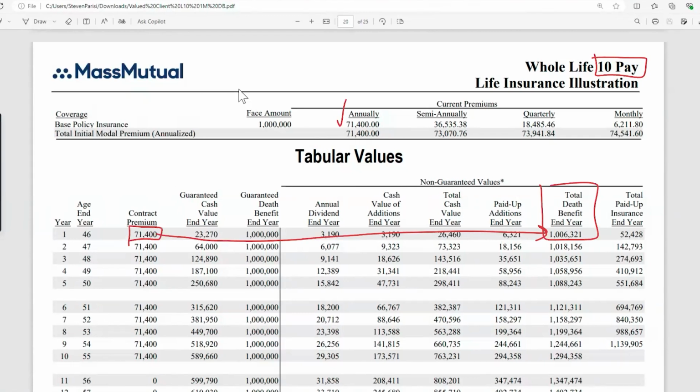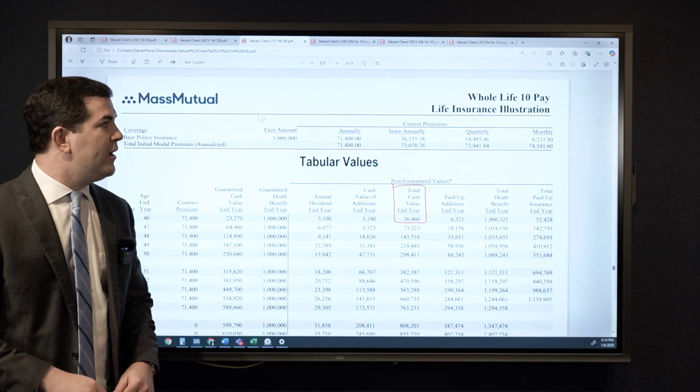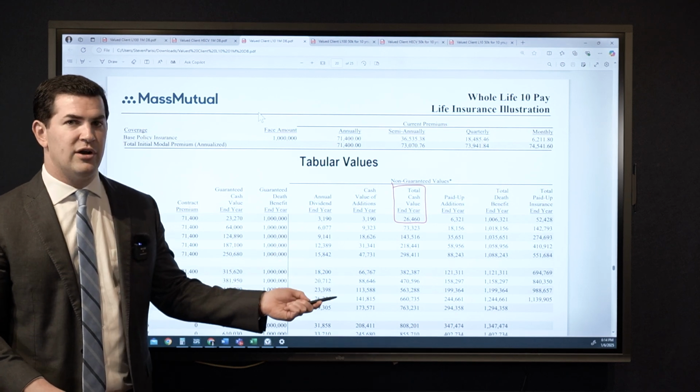What do you notice about the cash value though? Not as attractive as the high early cash value product, up front that is, but long term you're going to notice it's much more attractive. But here's a way to illustrate how this product works.